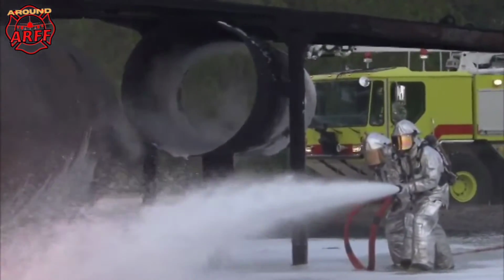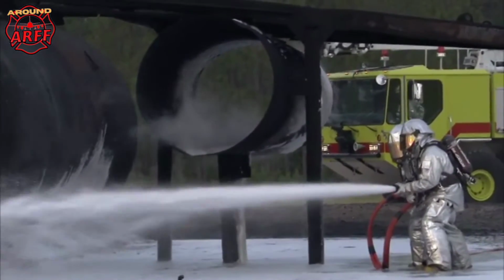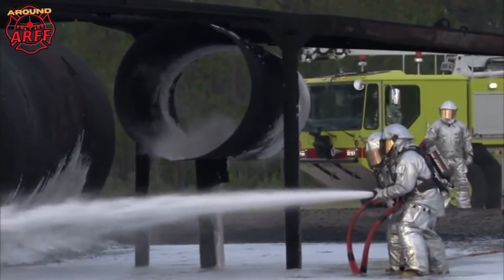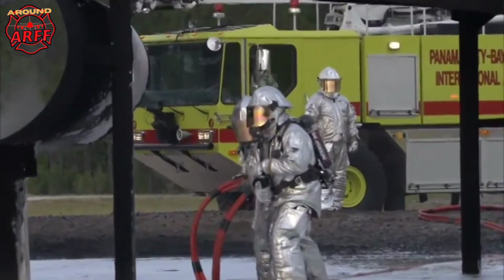When applying foam on fuel, never aim or plunge the foam stream directly into the fuel spill. That will stir up fuel vapors and greatly reduce the foam's effectiveness. The fire must be completely extinguished before foam application can stop.